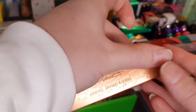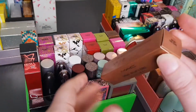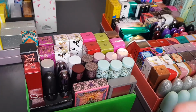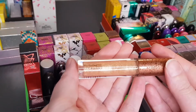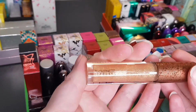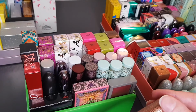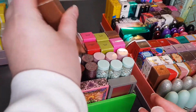This one is from their bronzy collection they had a while ago, this lip gloss. It's called Out of This Pearl. This was a nice, gorgeous, natural colour as well. Sort of like a bronzy color with the gold reflex, really pretty over most lipsticks, and even just on a natural lip is always nice.